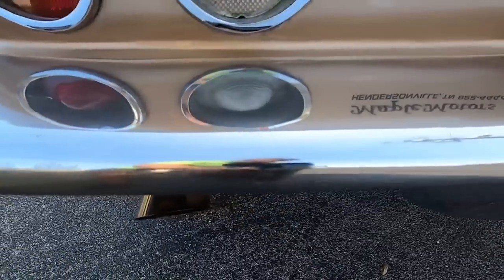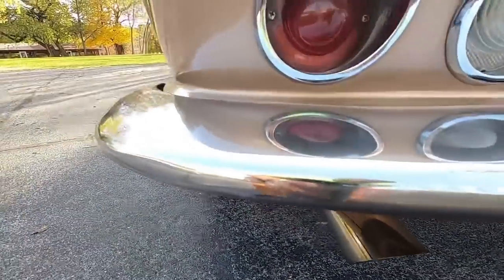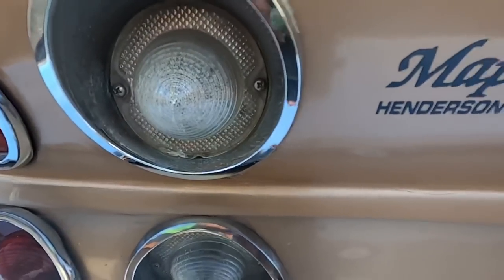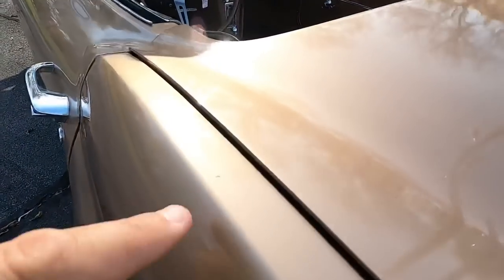Old bumper in the back's a little bit pitted. Not bad though, it still looks good. Tail lights, decent shape. Little water in the reverse light there. Coming around the midsection here, lots of chips and scratches. Spot here.